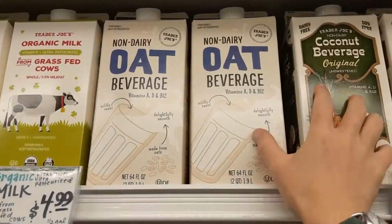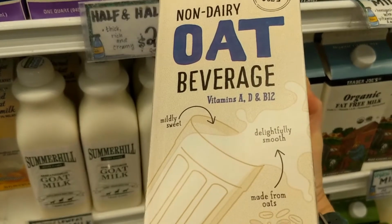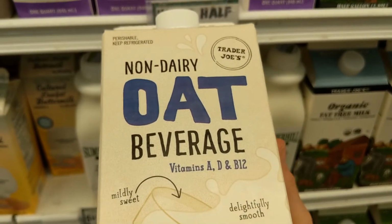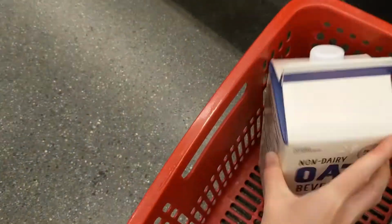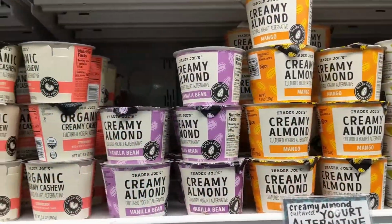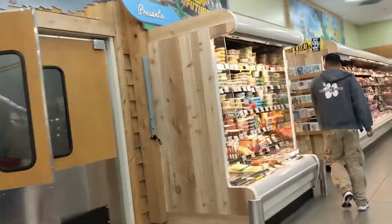All right, this is my favorite type of milk that they have there, oat milk. They have it fairly inexpensive, and this one is supplemented with vitamin D and B12, which is really good, especially the supplementing with B12. So let's get some. I'm kind of running low. They also have these types of almond and coconut yogurts that are vegan. They do have some others, but they're not vegan because they contain whole milk.